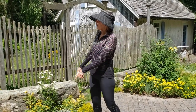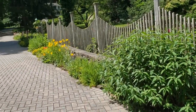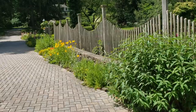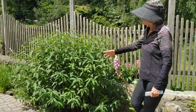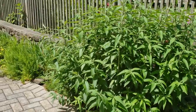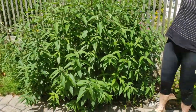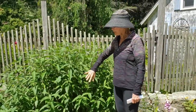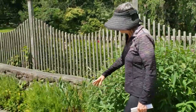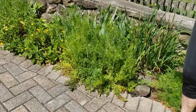There's a perennial bed along here, along the driveway, that was established 23 years ago. And you see in it a buddleia bush, a butterfly bush. Actually, there's two. There's a white one and a purple one that came from other parts of the garden and just established themselves in here. And then we have along here some Queen Anne's lace, some sundrops.